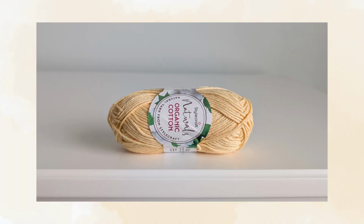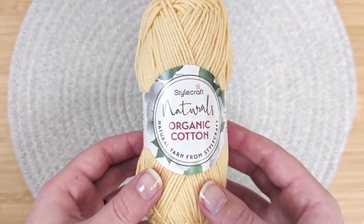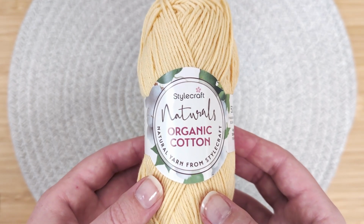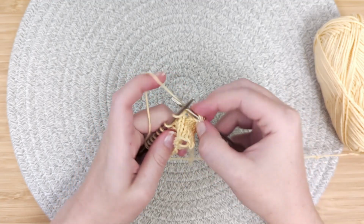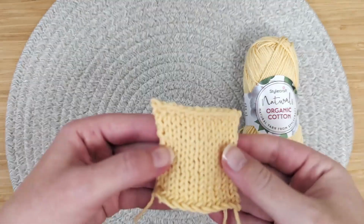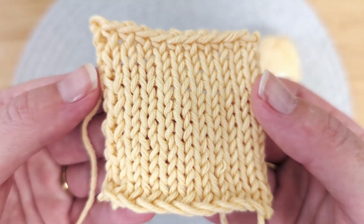And Stylecraft Naturals Organic Cotton. Not quite as soft as Essential Cotton, but still was like butter on my skin and the needles. We considered it an under-the-radar yarn because we've never heard anybody else talk about it, which we think is a shame. I love the large, soft colorway selection it had, and it was our overall top pick because of that, its reasonable cost, and its softness.